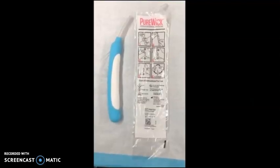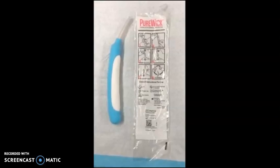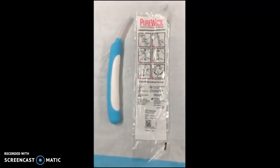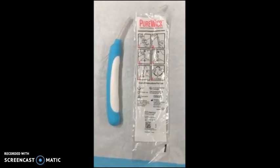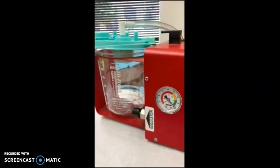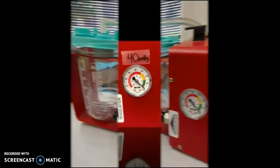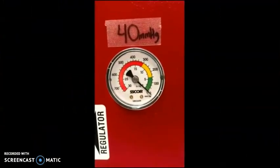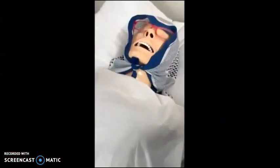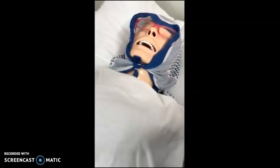The PureWick is an external urine collection device that uses gentle suction to draw voided urine away from the patient and contain it in a sealed suction canister. The PureWick can run on wall-mounted suction or a portable suction pump. The minimum recommended suction setting is 40 millimeters of mercury. The PureWick is designed to be used with female patients.